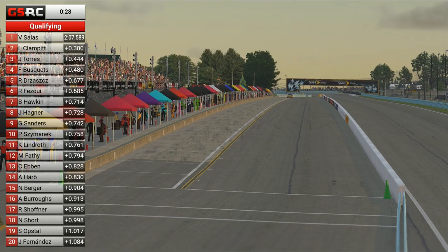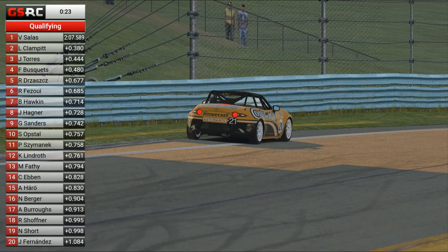Just want to, before we get to the starting grid here in just a moment, it's going to be a very large starting grid, so we're going to have to go through it quickly.